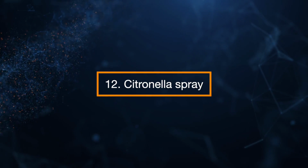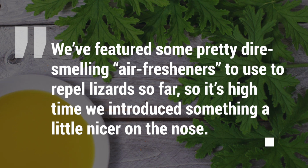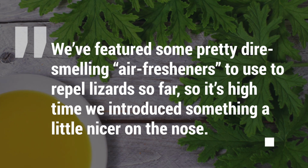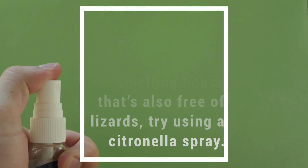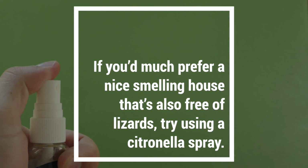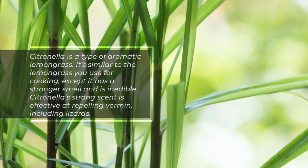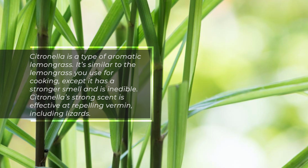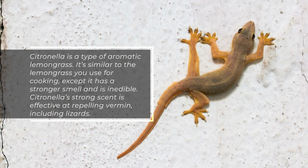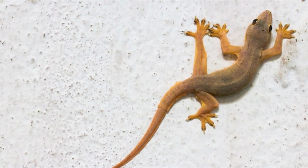12. Citronella spray. We featured some pretty dire-smelling air fresheners to use to repel lizards so far, so it's high time we introduce something a little nicer on the nose. If you'd much prefer a nice-smelling house that's also free of lizards, try using a citronella spray. Citronella is a type of aromatic lemongrass. It's similar to the lemongrass you use for cooking, except it has a stronger smell and is inedible. Citronella's strong scent is effective at repelling vermin, including lizards.